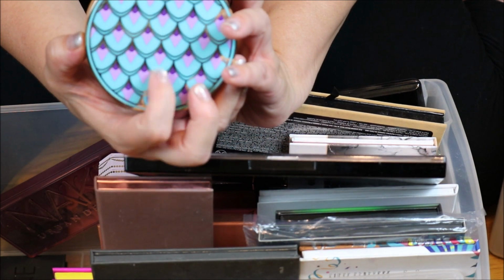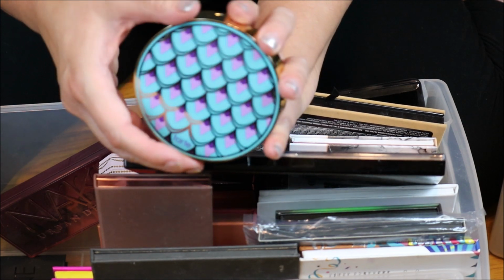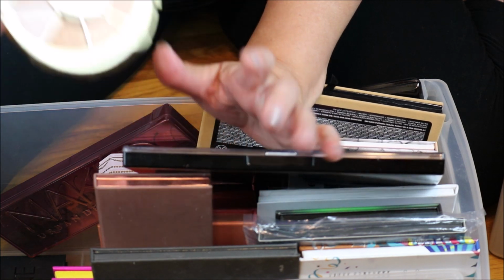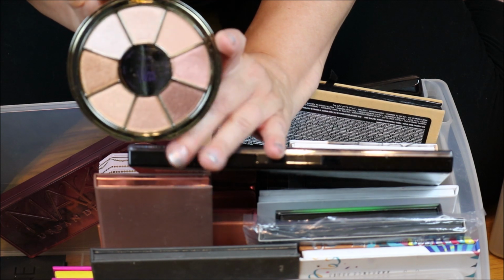Moving along to one of my little Tarte palettes. This is the Rainforest of the Sea Volume 3 palette. And Tarte came out with a bunch of these cute little round palettes. There's some shimmers, there's a matte, I think. Yeah, there's one matte shade in here and the rest are shimmer shades.